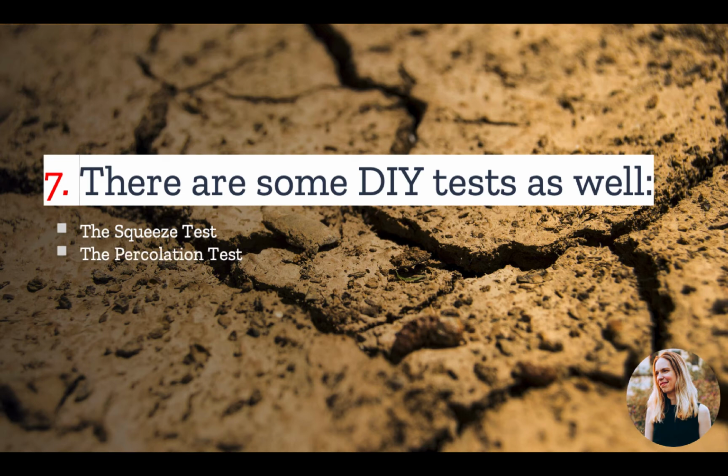The percolation test will tell you whether you have drainage issues or not. To complete one, you dig a hole about 6 inches wide and 1 foot deep. You fill the hole with water and let it drain completely. Keep track of how long it takes for the water to drain. If it takes more than 4 hours, your soil likely has poor drainage. And then there is the worm test. Having worms in your soil is a positive indicator of overall health.